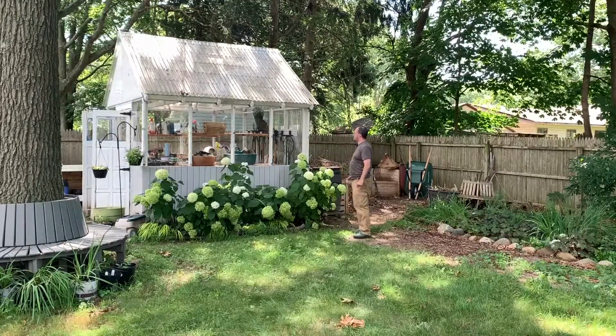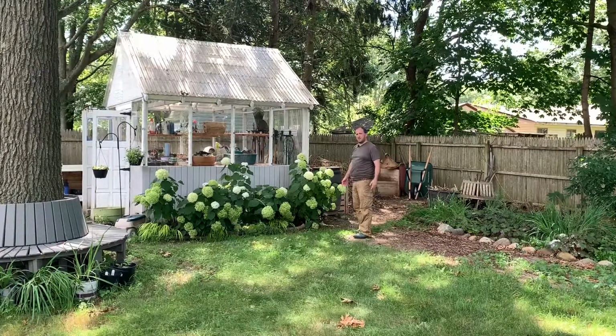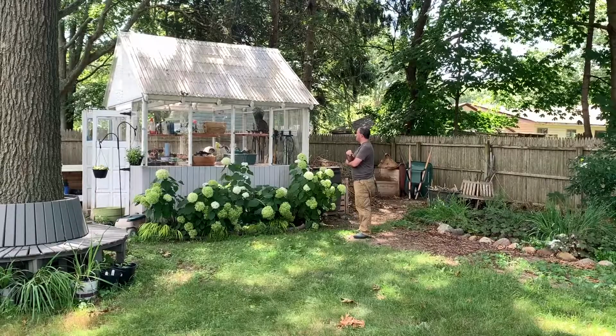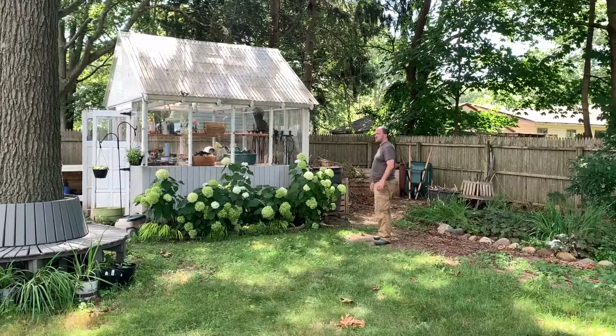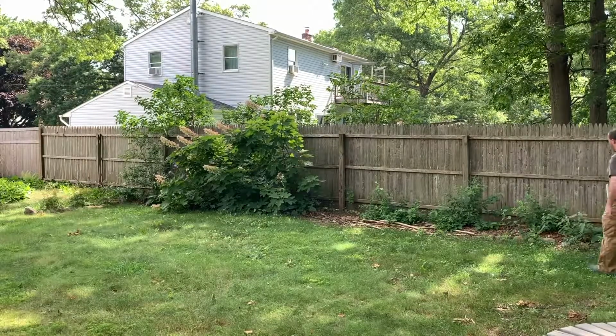Our greenhouse. Right now it's not doing much of anything. It does get a lot of sunlight in the springtime, but during the summertime it's mostly in shade. It is also a potting shed and also where we store most of our tools. So it's a multi-purpose shed, which is cool. There's not much to see on this side.